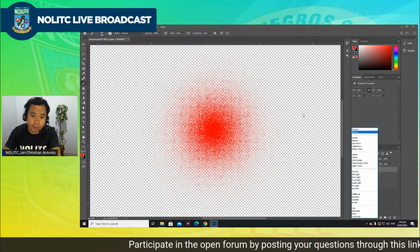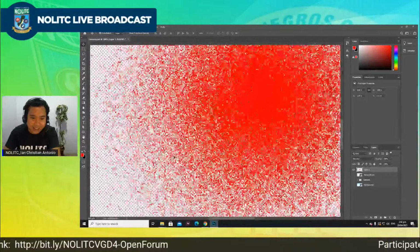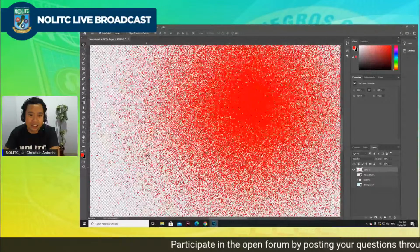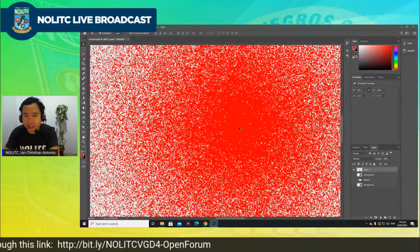Okay. So, kung titingnan natin, zoom in ako by holding Alt, then scroll up to zoom in Photoshop. Dito, sa transparent na effects ni brush tool, medyo yung spaces ng noise natin ay makikita talaga natin. But kapag sharp yung kulay, parang walang effect, hindi natin makikita yung noise na tinatawag.